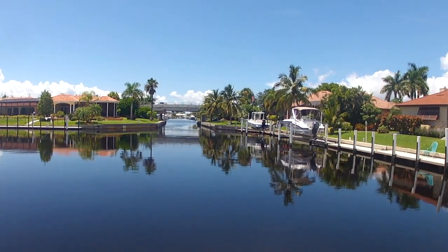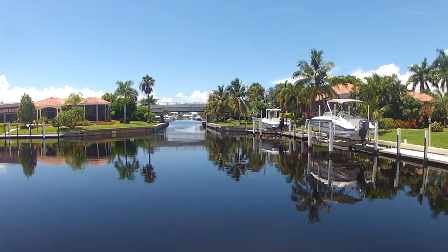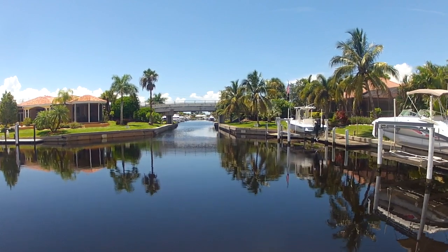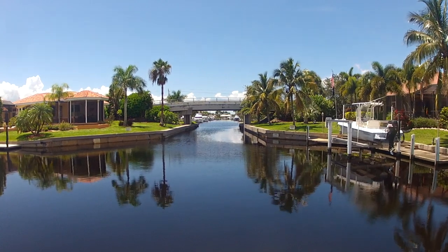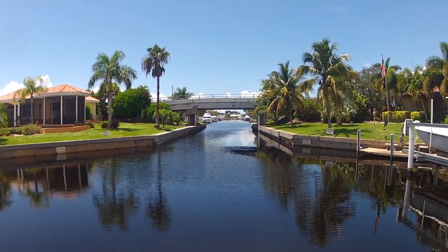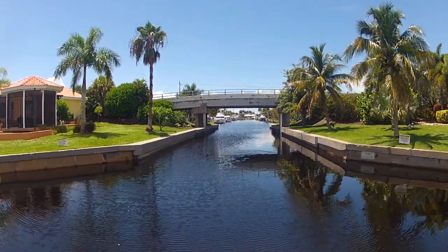Here we are on approach to the Marion Street Bridge. As you can see, the canal does get a little skinny, so I wouldn't recommend any two-way traffic unless maybe you're on a kayak or a SUP or something like that. So if there's another boat coming, just give way and take your turn. It'll make it much less stressful. The current can rip through here pretty quickly, so just be mindful of that.